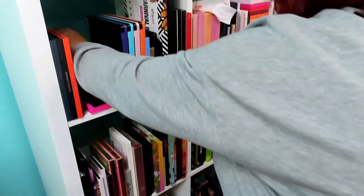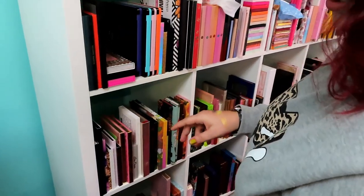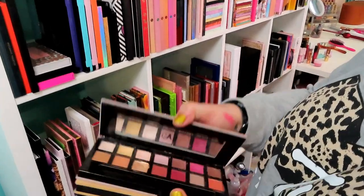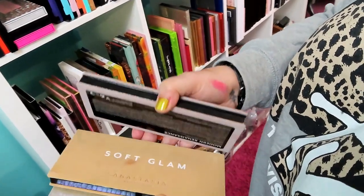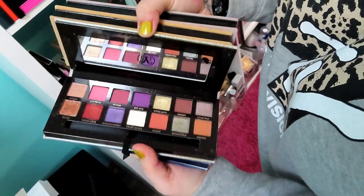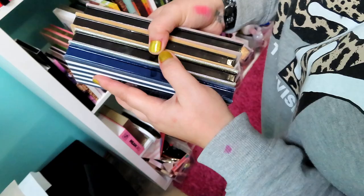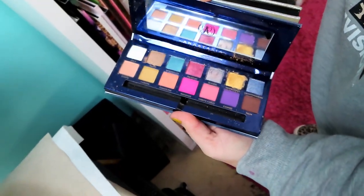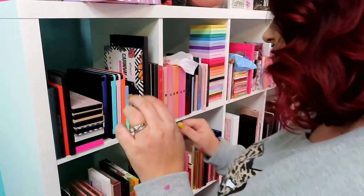Anastasia, even though they got to the point where they were releasing so much stuff, it was crazy, their palettes are still good. This is an oldie but a goodie. This is the Modern Renaissance. Then we have the Soft Glam. Then we have the Jackie Ina, which is my favorite out of this size palette. And then last but not least is the Riviera, which is definitely not a favorite. If I were going to get rid of any of these, it would be the Riviera, just so you know.